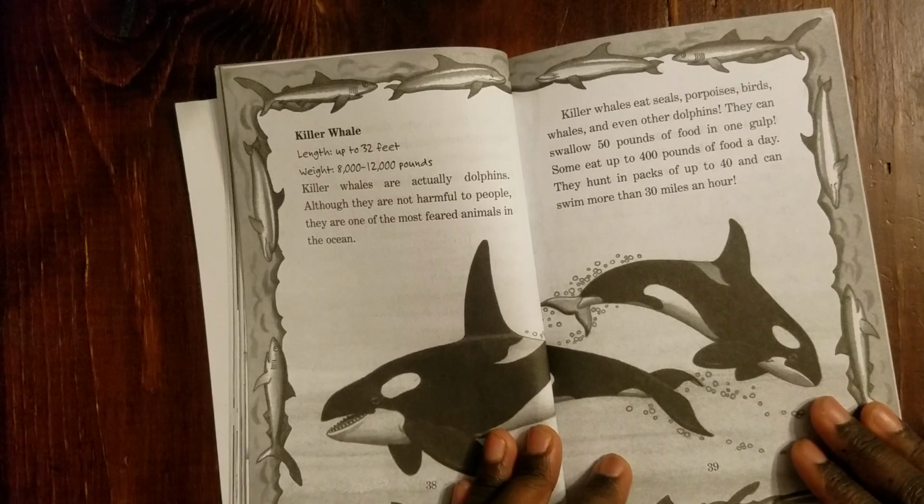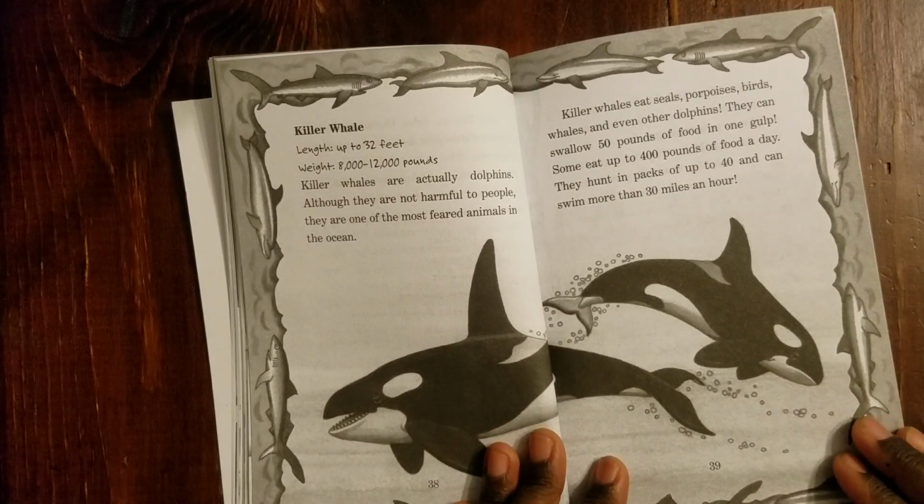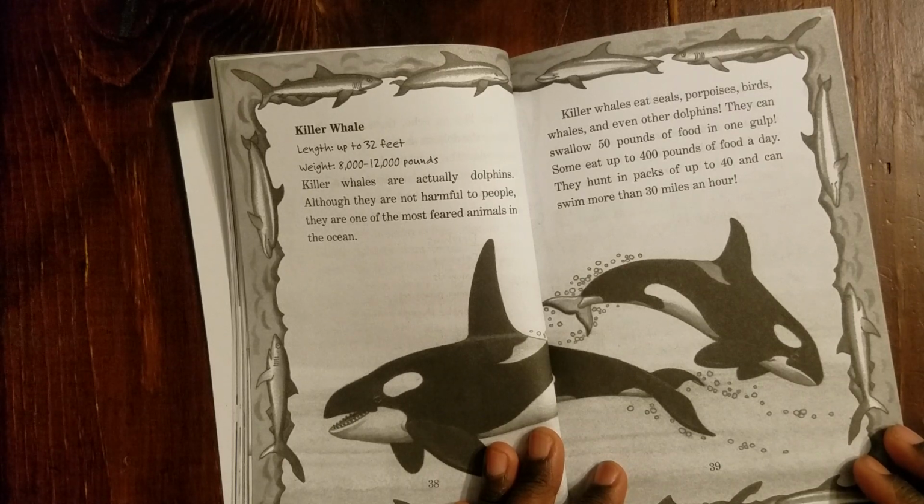Killer whale. Length up to 32 feet. Weight 8,000 to 12,000 pounds. Killer whales are actually dolphins. Although they are not harmful to people, they are one of the most feared animals in the ocean.